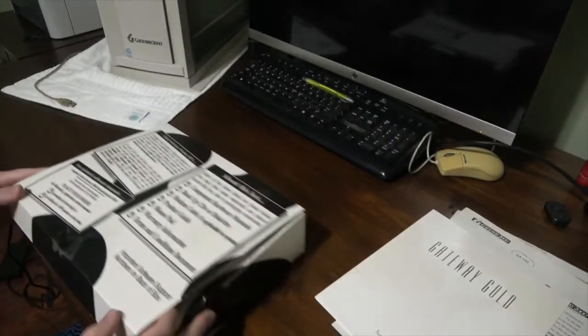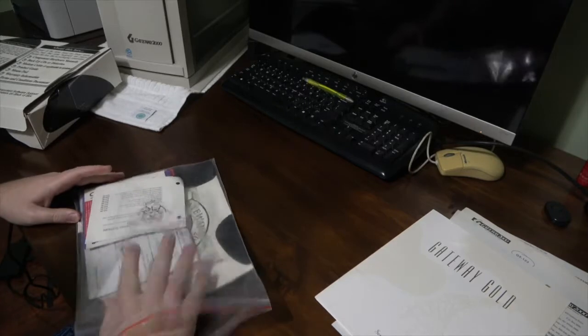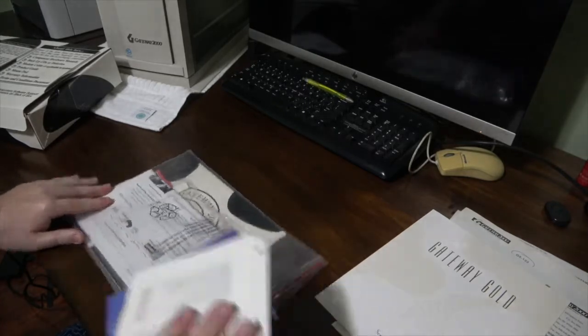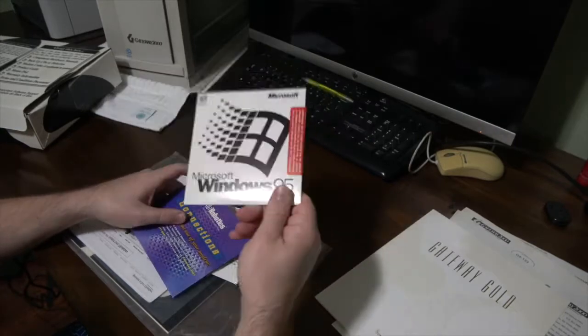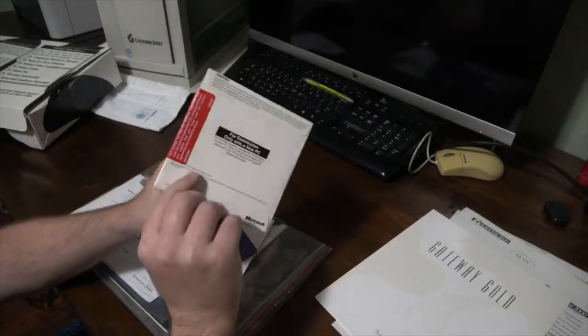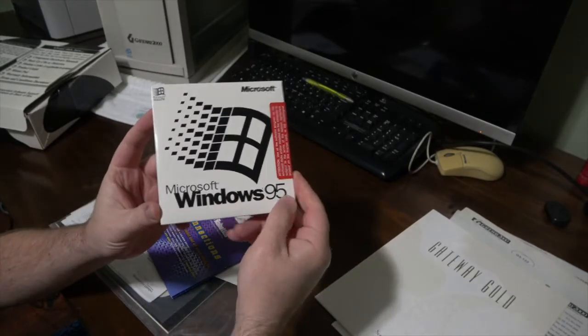What else do we have? Let's see what's in this box or this bag. Look at that, an original Windows 95 CD. Hasn't even been opened yet. How cool is that? Man.